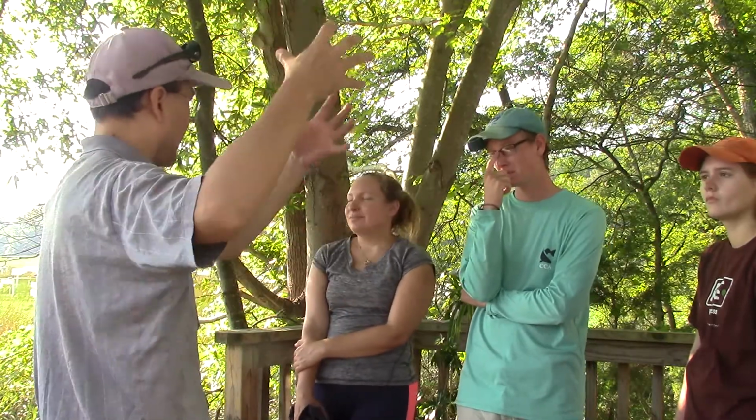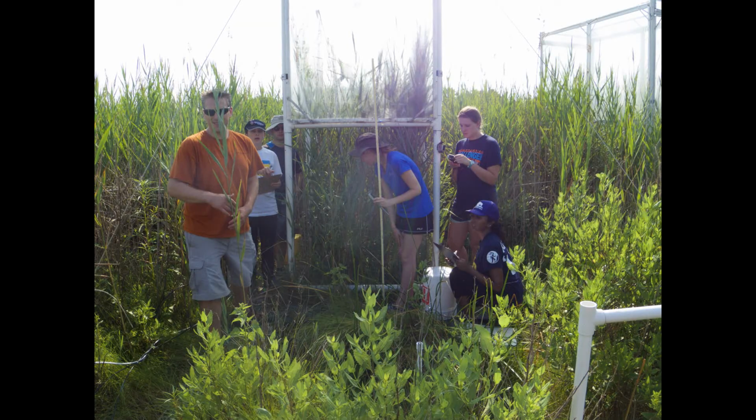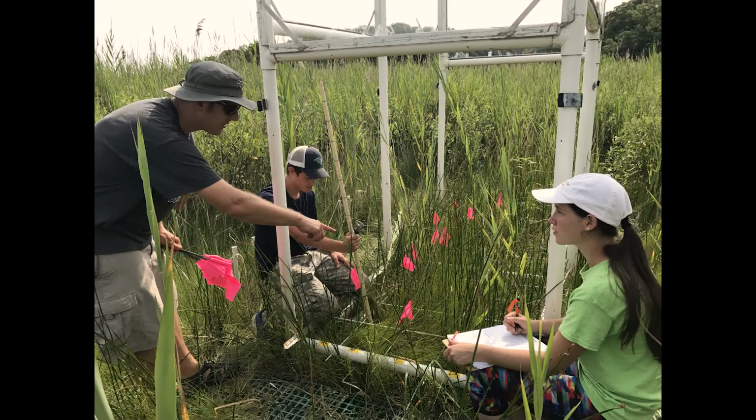That requires an enormous amount of effort, and dedicated volunteers have played a vital role in collecting this huge amount of data. We are funded to really directly test how climate warming is going to affect this saltwater marsh.